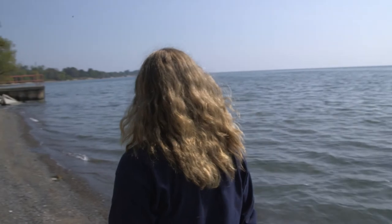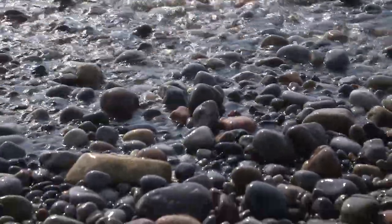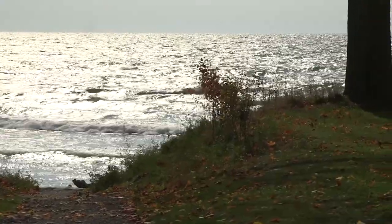Lake Ontario is one of the five Great Lakes and is the main source of the Greater Toronto Area's drinking water. This is why it's critical for everyone to do their part in being environmentally responsible and protecting our lake.